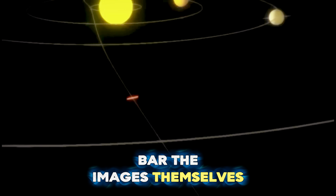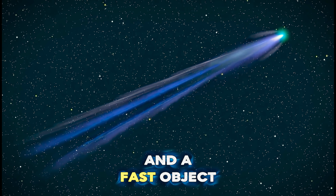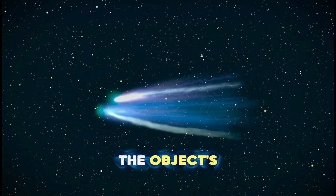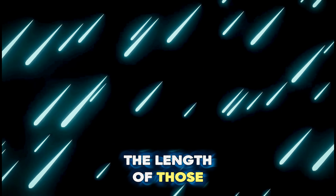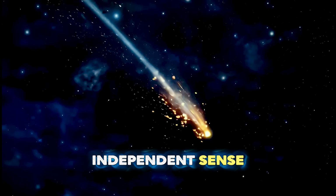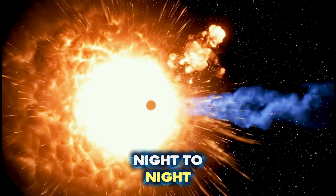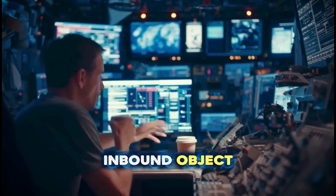The images themselves helped. When you track at the sidereal rate, stars are sharp and a fast object smears into a tiny dash. When you track at the object's rate, the target sharpens and the stars trail. The length of those streaks and their angle across the sensor give a second, independent sense of how fast the object moves relative to the sky. Night to night, the slope of that streak changed the way a fast, inbound object should.